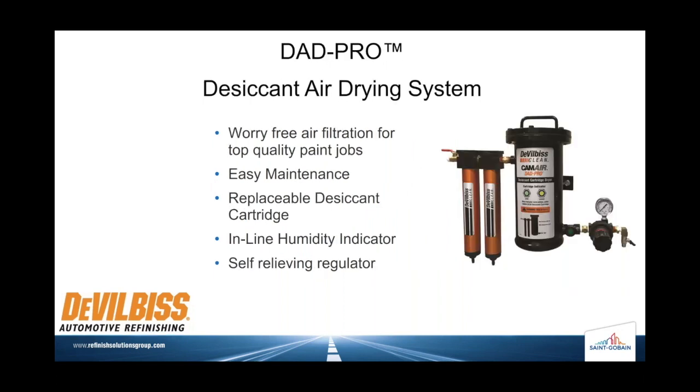Now the DAD Pro. DAD, Desiccant Air Drying System. This is the Pro unit. So as you can see, from left to right, we have our water trap, our separator, our oil coalescer would be the 2nd stage, and then the big tank is a desiccant tank. So this is the best unit that we offer. It's a great unit. Again, it's a point of use unit, easy to maintain, replacement cartridges.